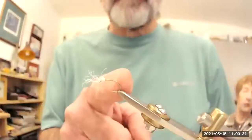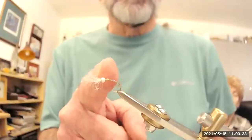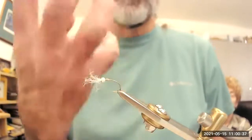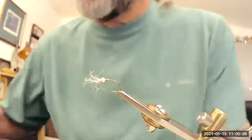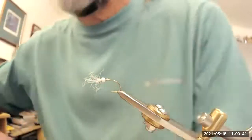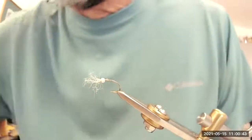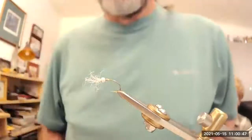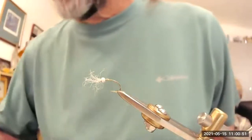Plus when we go to wrap everything else up here, it's nice and smooth. I don't have that cup to try to fill up. That's a weird part of the bead that I find. And I don't do a whole lot of beads much anymore. I just don't. I'll weight the fly in another way if I want weight.